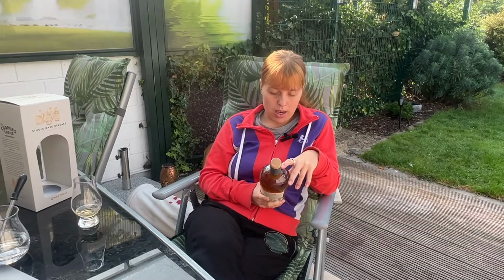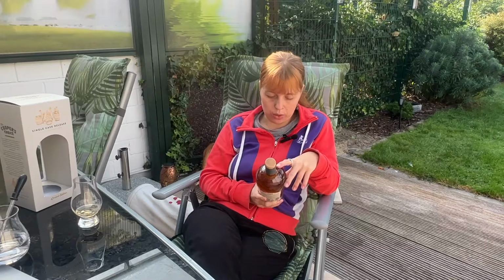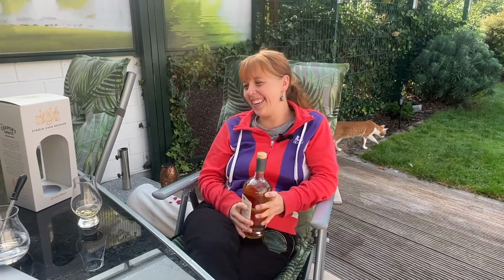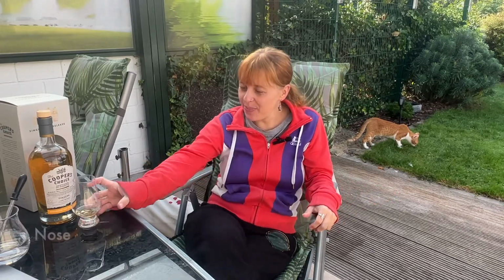So I'm expecting that it's a little bit fruity, I hope. We have cask number 9072, and it was bottled in 2022. And we have 59.5% ABV, so very relaxing. Yay! So I'm really excited. I would say we check that out.